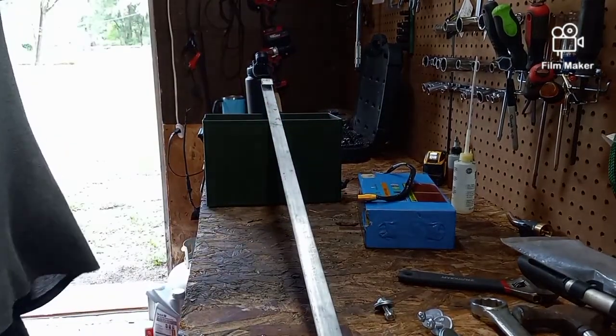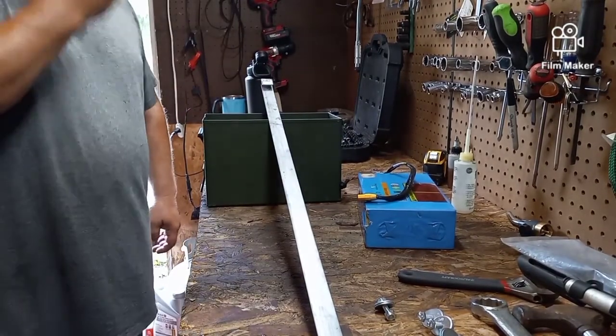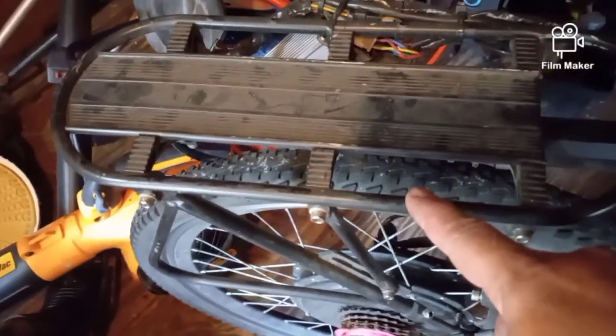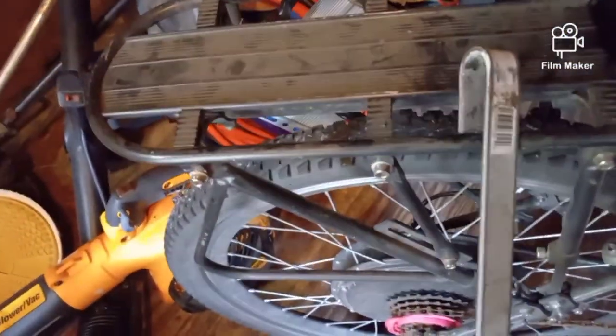I bought this stick, and I also bought a bolt that was 3/8 inch, 6 inches long. And the reason for that is because this is where they're going, and this is 3/8 inch round. So I made the first bend already. I'll show you when I make the second bend. I want it to bend that around, and I'm going to cut it to length, obviously. And this is just going to hook right like that.